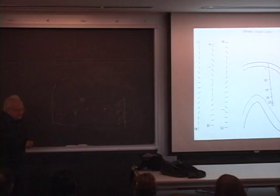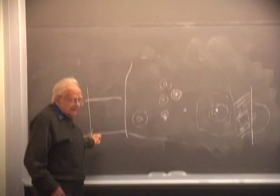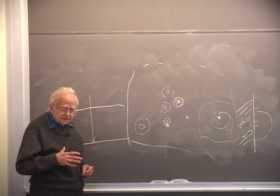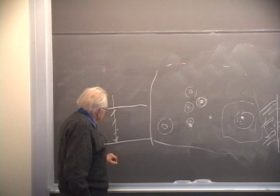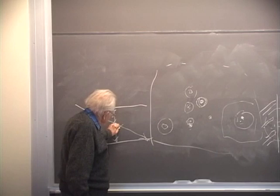But if this is the cortex, and I put an electrode down through the cortex like that and record from 50 cells, one after the other, I'll find that all of the cells prefer about the same orientation. Let's say they all respond to an orientation like that. If I send the electrode through diagonally or parallel to the surface, what I find is that as I go down, there's a regular shift of orientations that's very orderly.